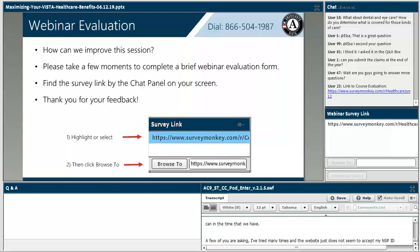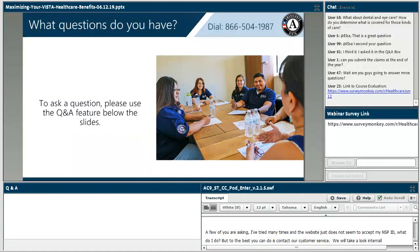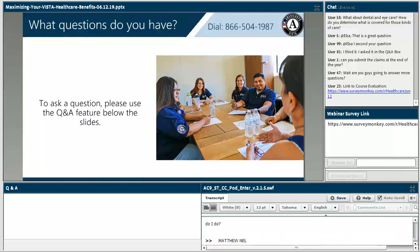The best thing you can do is contact our customer service. We're going to be able to take a look internally at what our system is showing for your NSP ID number. We'll verify that your information loaded in correctly. There are times where computers aren't perfect. When we get the information from VISTA that you've begun work in the program, maybe something went wrong. That's something we can troubleshoot for you. So if you're having any trouble, if it's stopping you from being able to enroll, we'll help you get past that point so you can get on a plan.